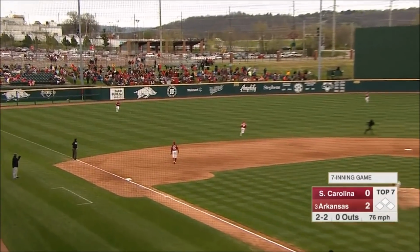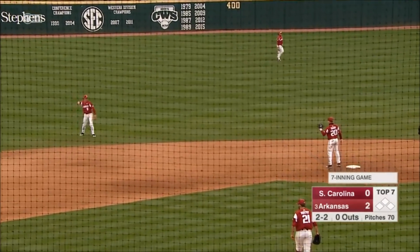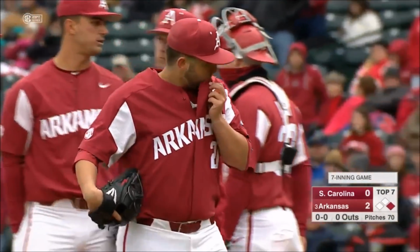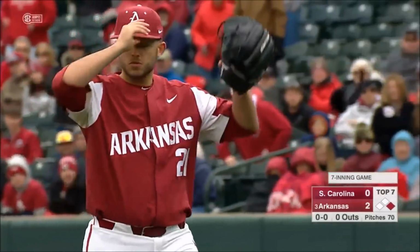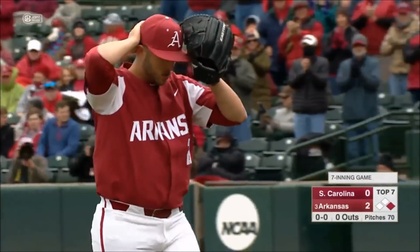And South Carolina has its first base runner. Perfect game gone, no hitter gone. And the tying run coming to the plate. Congratulations of his teammates. So now Dave Van Horn will officially take the ball from Murphy. Retired the first 18 Gamecocks he faced.